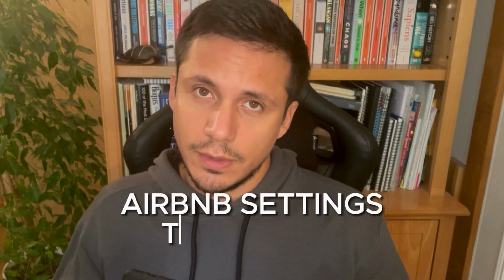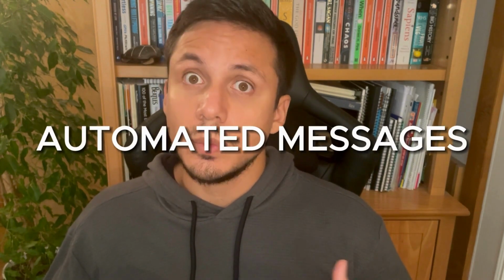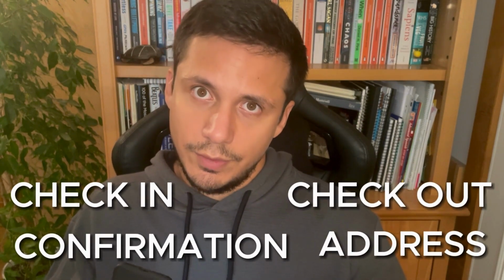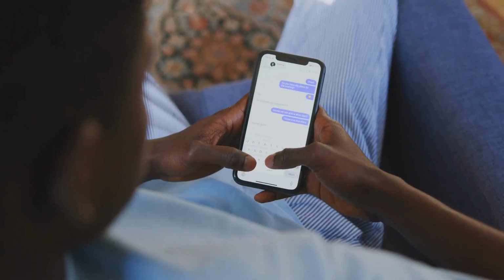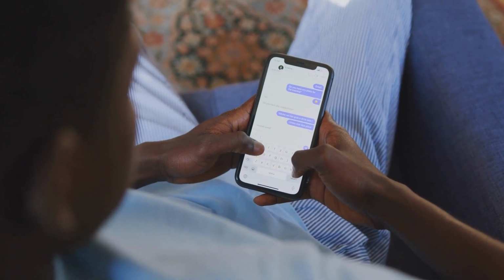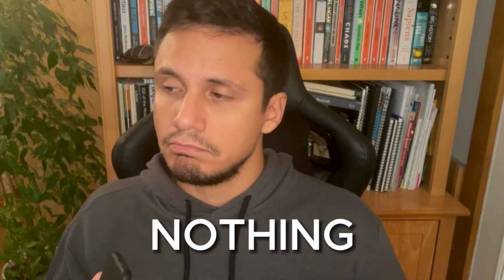These are some settings in Airbnb that made my life so much easier once I started using them. Number 1. Automated messages. With automated messages, sometimes I don't even have to speak directly to the guest at all. Those automated messages give them the instructions and the information that they need while they have the stay. Instead of you having to send the messages with instructions every time, Airbnb will send very bespoke instructions to each of the guests, and you have to do nothing.